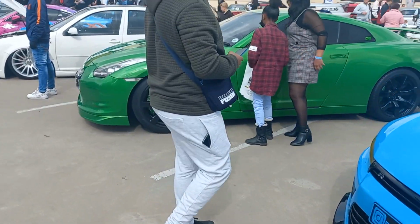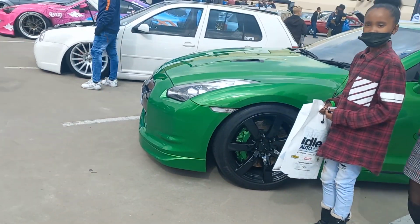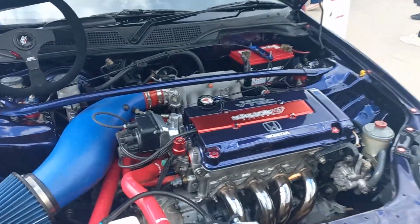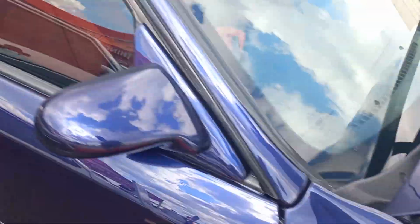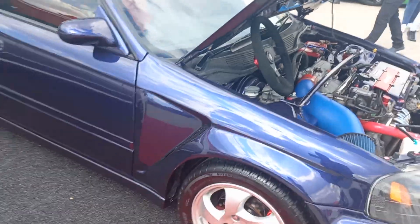And of course, this is now invited to the channel, the Nissan GTR. Have you seen it twice or three times? And we've got more build cars. Check the intakes of the intake pipe side. But fully built out Civic right here, which looks super sick. What is that?